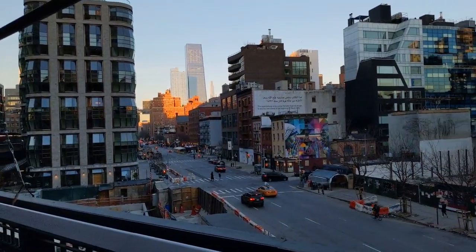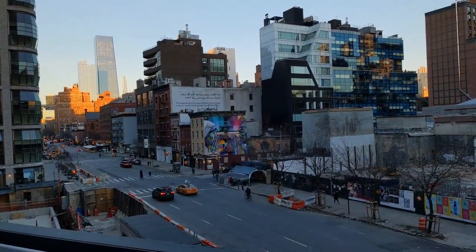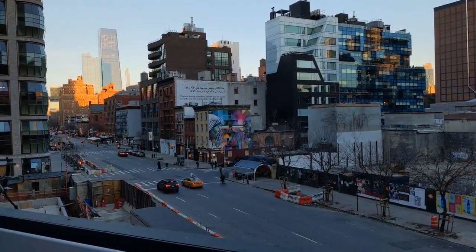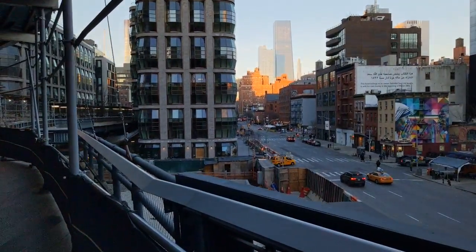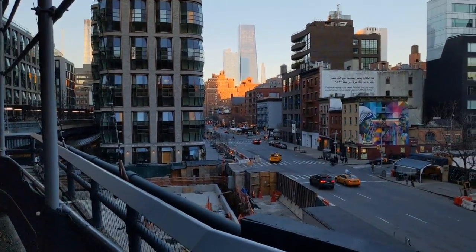This is 10th Avenue, this one right here. Pretty close to the west side. If you know anything about the city, it's very much a grid once you get up past around 12th or so.